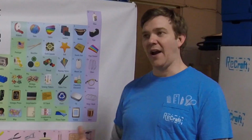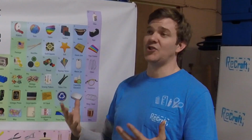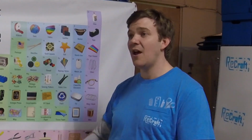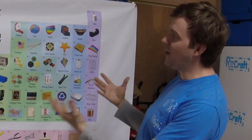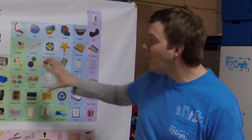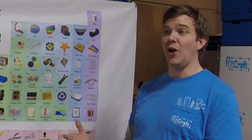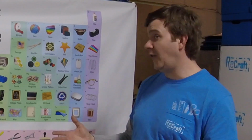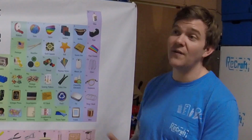The actual periodic table is a chart, not just a list, a chart, visual representation of all of the elements on planet Earth, all of the possible things you can use to construct the world around us. And that's kind of what we think of our periodic table of creative reuse. These are all the things you can expect to find around your house. You might not have all of them, but if you put 10 houses together, maybe 20, it would be a pretty cool scavenger hunt. You probably could find all these things.